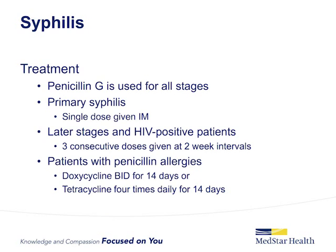All stages of syphilis are treated with penicillin G. However, the various stages have different protocols. Primary syphilis is treated with 1 intramuscular dose of penicillin. Secondary and tertiary syphilis, as well as patients with HIV and syphilis, should be treated with 3 consecutive doses of penicillin given at 2-week intervals.